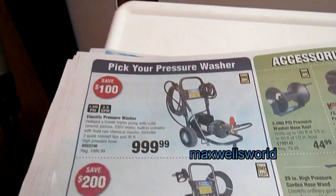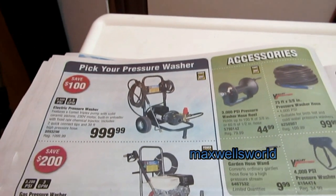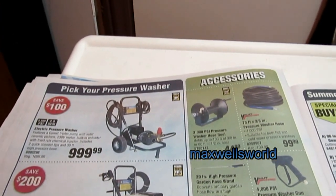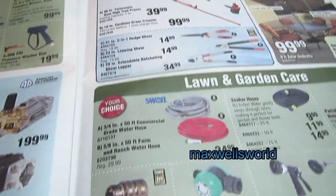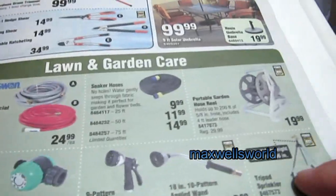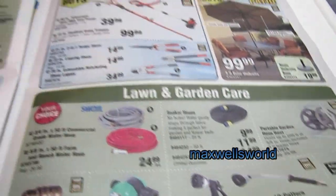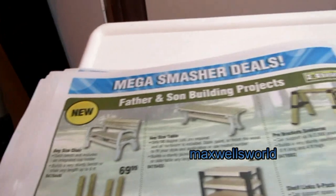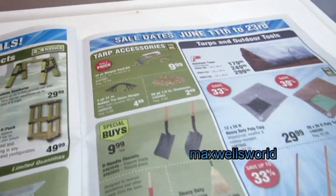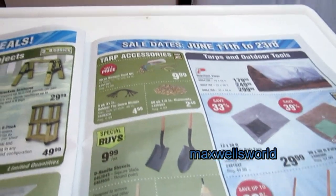And you got your pressure washer hoses, pressure washer wheels, great for cleaning up your house, your vehicles, your yard, and things like that. Garden hoses, garden hose reels. You got a tripod sprinkler for broadcasting that water over a wider area. Getting into your benches, bench brackets for kits and stuff. You're getting into your tarps for covering up your trailer or boats when they're not being used.